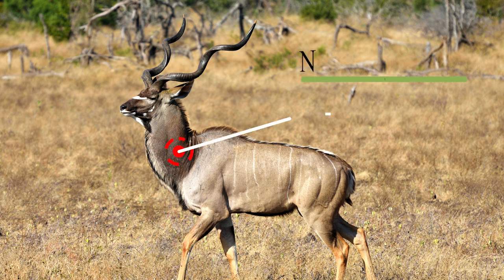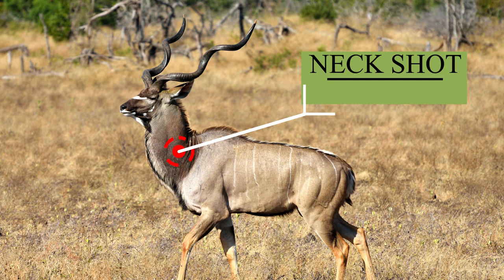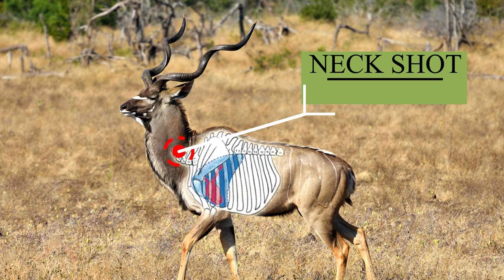The neck shot on an African kudu is generally avoided by most professional hunters due to several critical factors that can lead to less than desirable outcomes. While it might seem like a precise target, there are inherent risks associated with attempting a neck shot on this type of antelope.